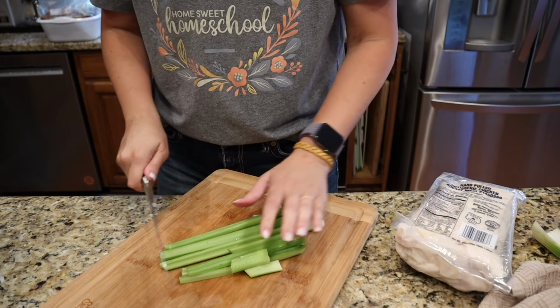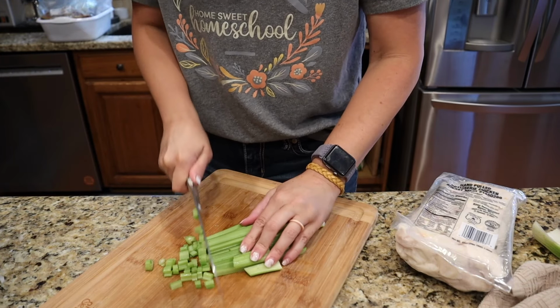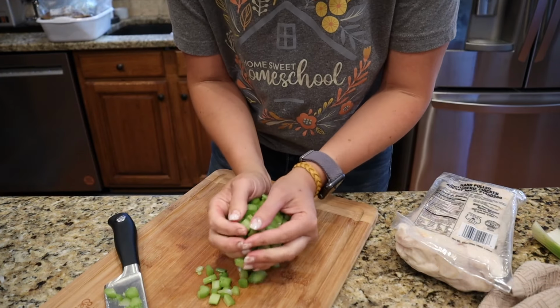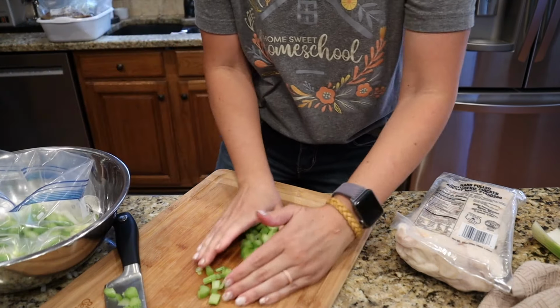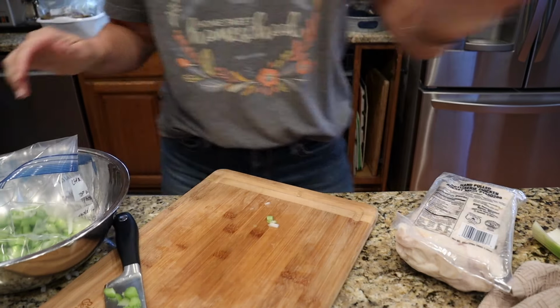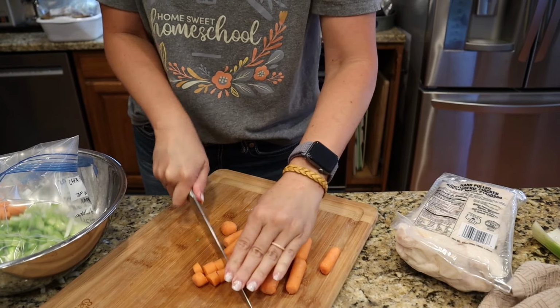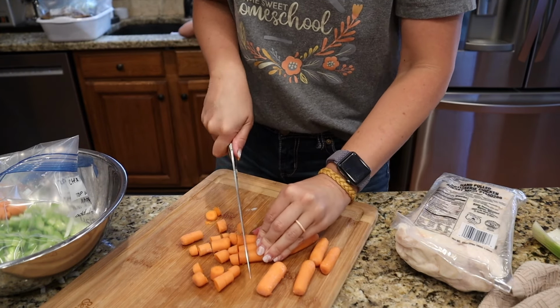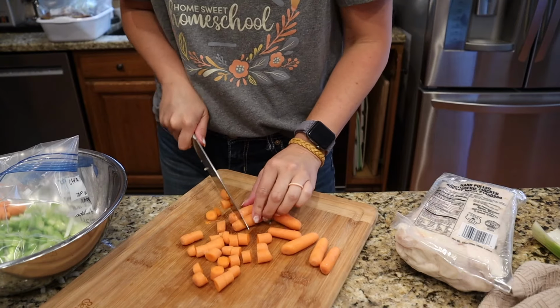Chicken and dumplings was probably the recipe that required the most chopping and took the most time. I did go ahead and pick up some hand-pulled rotisserie chicken from Costco. You can see it over there. Again, this is a shortcut. You could just use regular chopped up raw chicken breasts, but I decided to just save time on this one.